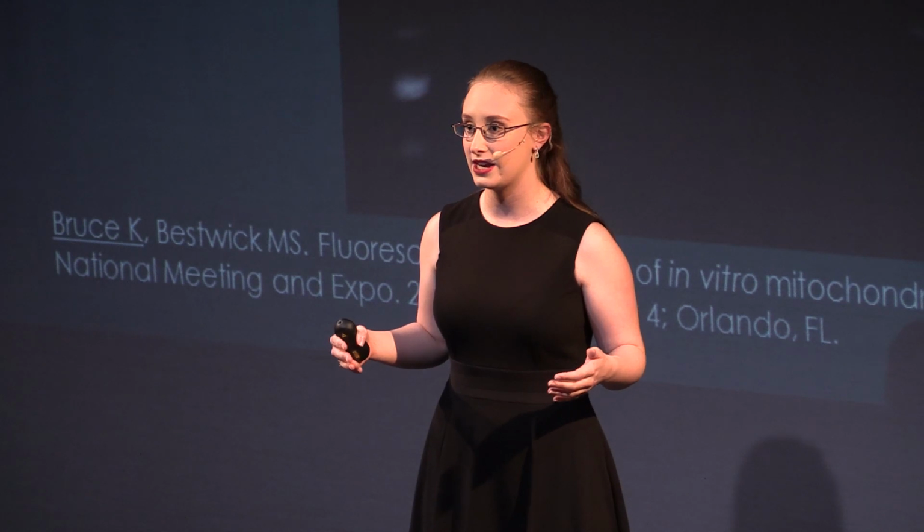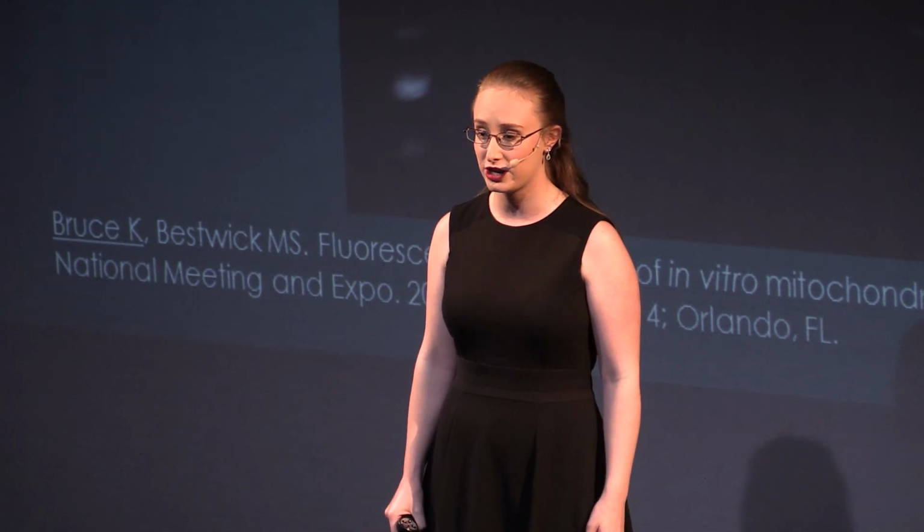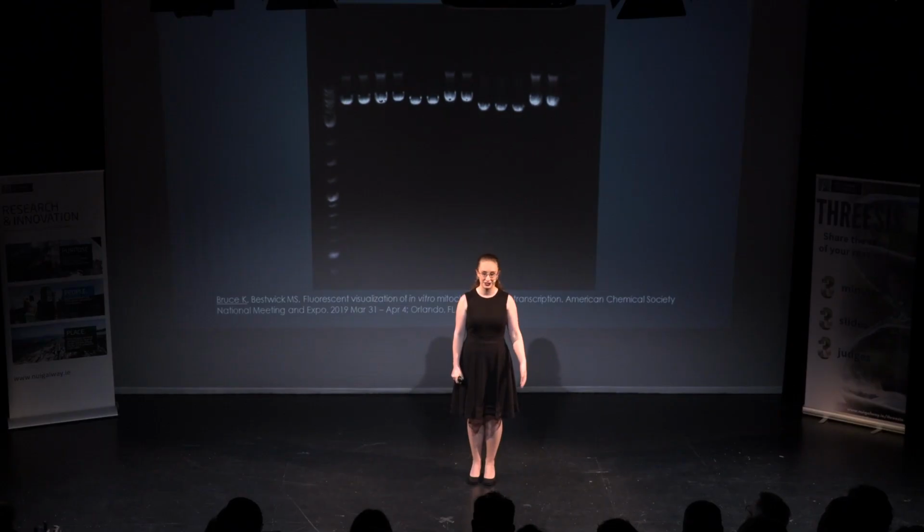We want to use this technique in order to study how different factors affect the production of RNA from DNA, and hopefully one day develop techniques that can help create therapies for those mitochondrial diseases.